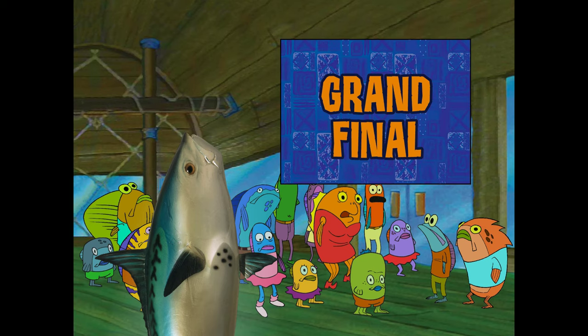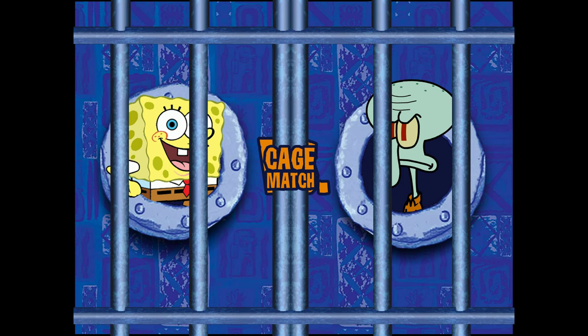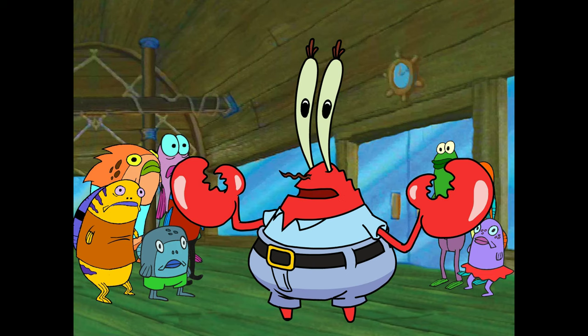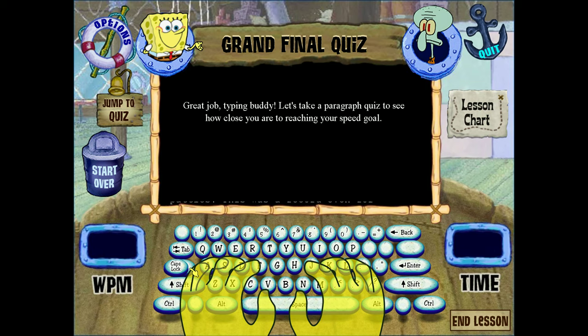Grand final! SpongeBob squares off against Squidward! And to make it even more interesting, it's a cage match! It was the cheapest cage I could find! Oh, isn't this exciting, Squidward? Someone help. Please help. Let's push the envelope. Let's review.